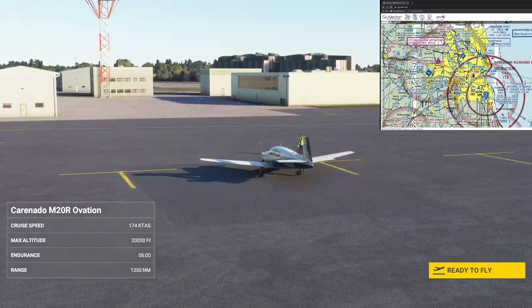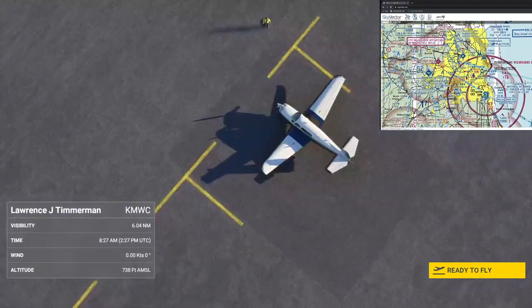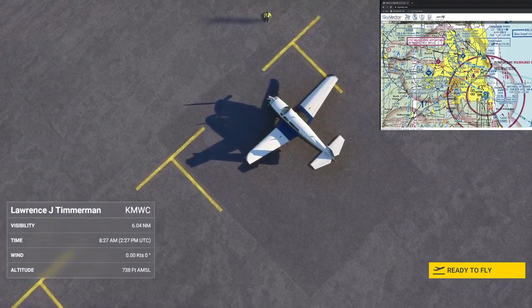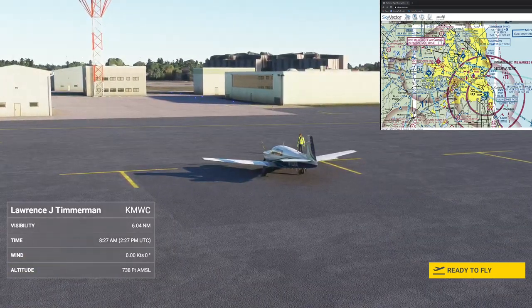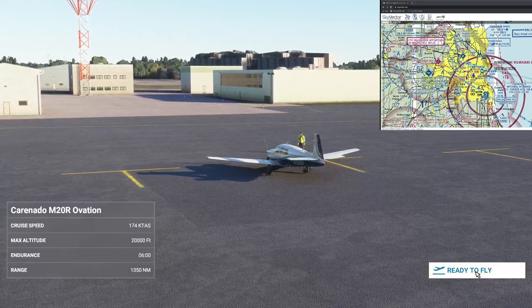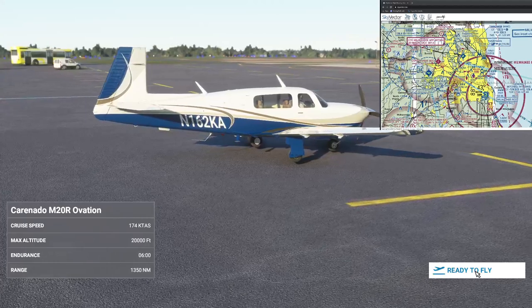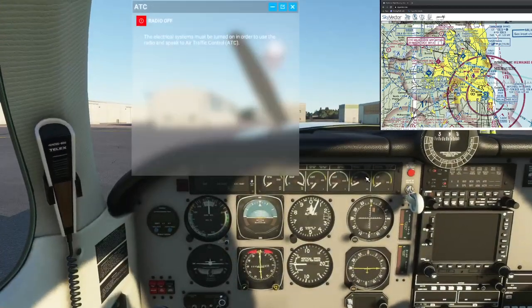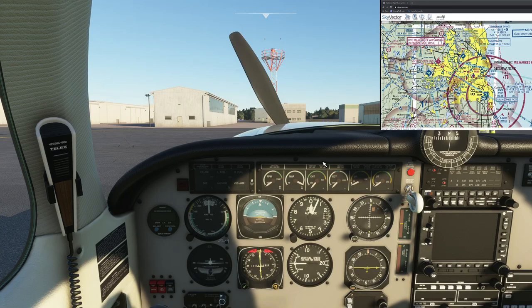I think it was on a video where I flew over Kenosha, something like that. But yeah, I was gonna give that a try. So we are in the Carenado M20R Ovation, which is a Mooney M20. And you should be able to see both the simulator and the sectional.